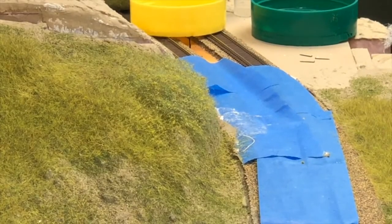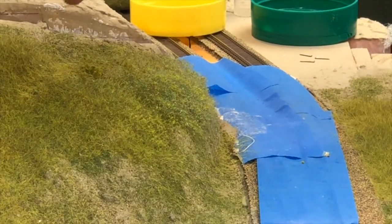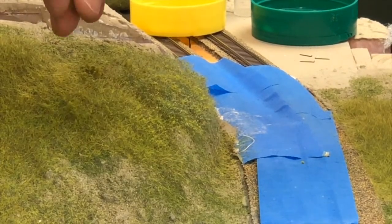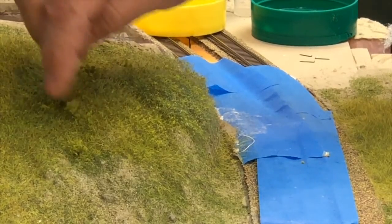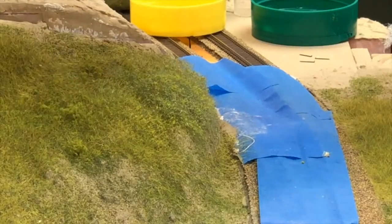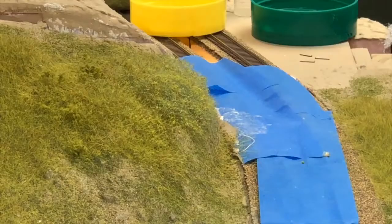And I'm going to just take, again, just with my fingers, sprinkle some of this heavier material in here in a few places. That's the coarse ground foam. And mist that. Hold it up.